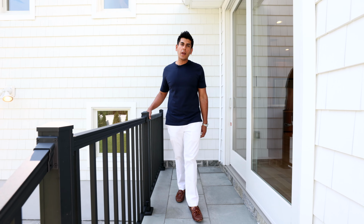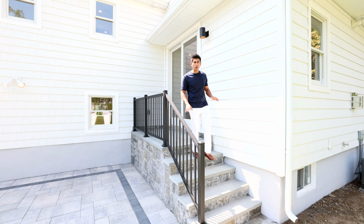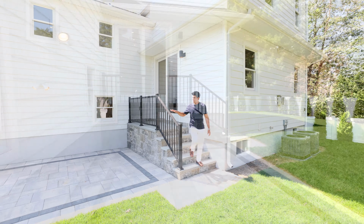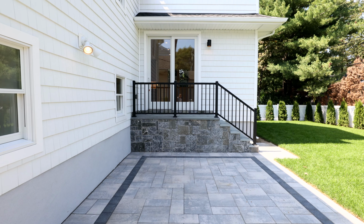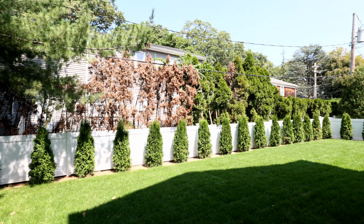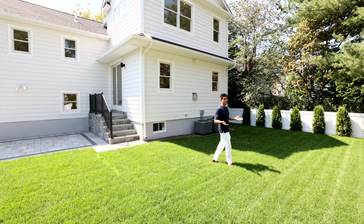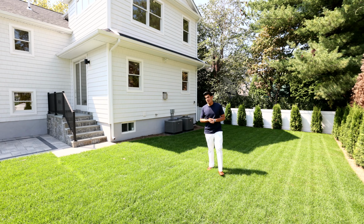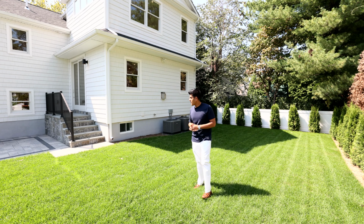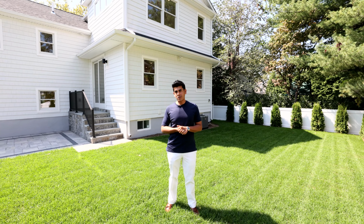And last but not least, we have this beautiful entertaining space outside. It's fully finished. We carried the same aesthetic of the natural stone and blue stone into the backyard. We have this nice paver patio. And as you can see, it's 100% finished. Sod, sprinklers, PVC fence, trees. It's 100% ready. You can start enjoying it from today. And our folks are gonna be closing in just about a week or two, so they might even catch some nice warm weather to enjoy outside before fall and winter sets in.